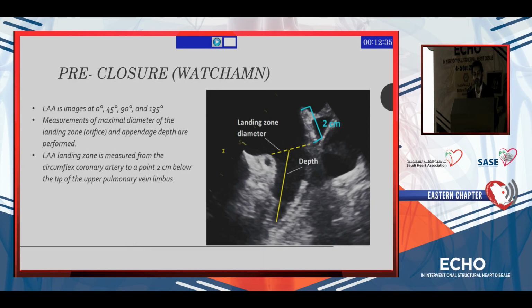Okay, so pre-closure, remember I'm talking about Watchman. These measurements are for the Watchman device. You should image the appendage in all angles, starting at 0, 45, 90, and 135. Then you measure the maximal diameter of the landing zone. Now this is a different orifice. It's not the anatomical orifice. This is for Watchman. It's 2 centimeters below the pulmonary vein limbus, coumadin ridge, ligament of Marshall, whatever you like to call it, but it's around 2 centimeters from here to here. And then on the other side, you see the circumflex artery. And this is where you measure the landing zone.